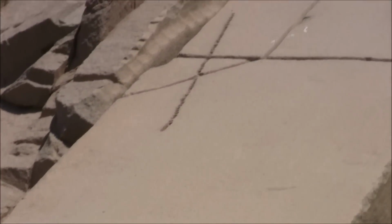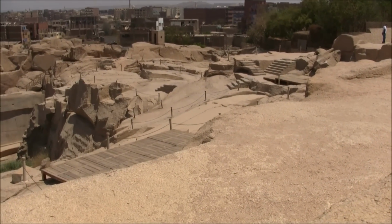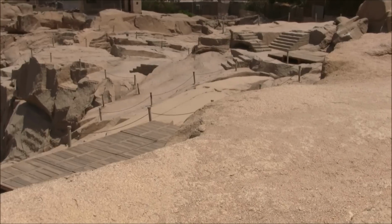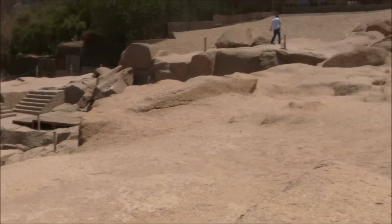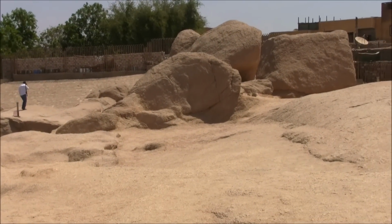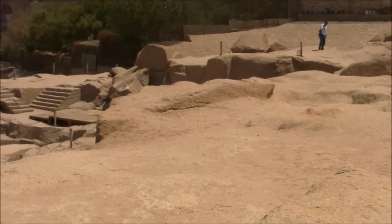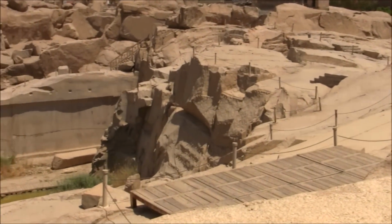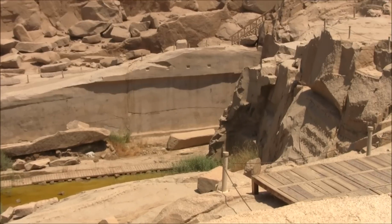This is one of our prime examples of lost ancient technology. With the unfinished obelisk here, what's very intriguing is that you see the natural shape of the stone here in the quarry, the roundedness of it, and then swinging past the unfinished obelisk to this wall, which is mind-boggling. That is somewhat like what we see in Peru.